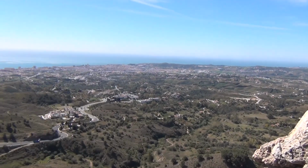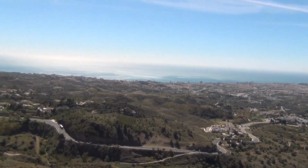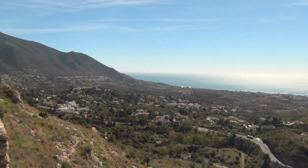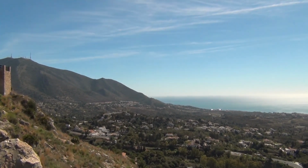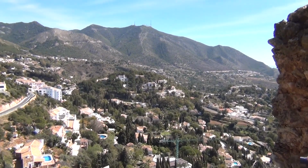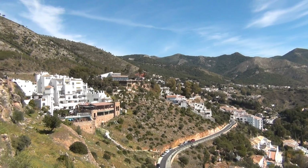We've now walked right round this lookout and we're looking down towards Benalmádena and in the direction of Torremolinos. As we walk further around this little path, we come to the restaurant where we had supper the other night.